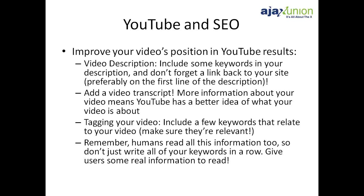You can also tag your video with a few different keywords, so that people can search for it a little easier based on different search terms that they might be interested in.